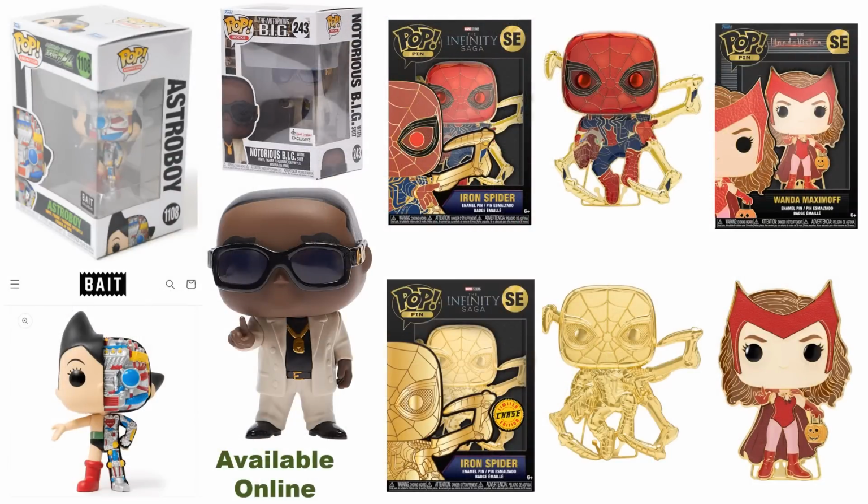And some items that you can order right now do include the Bait exclusive Astro Boy. I did share this figure with you all previously. Yes, that one is available right now to order if you are interested in it. And of course, it has the one side where you get to see his inner workings, very colorful.